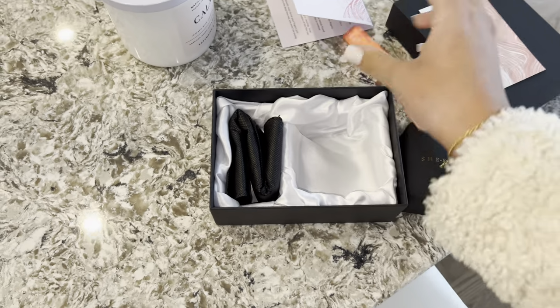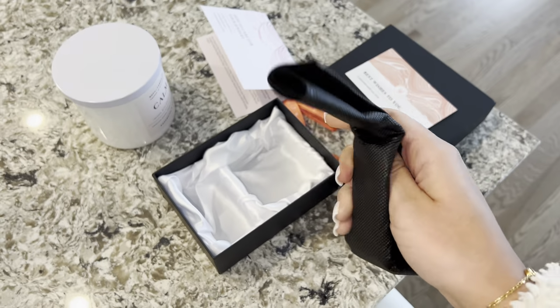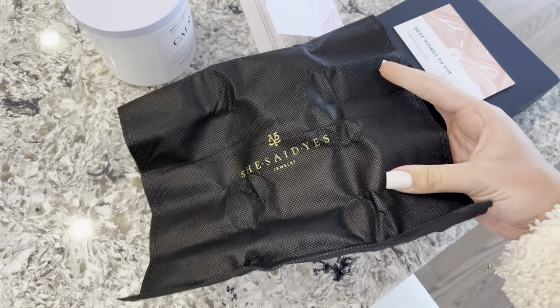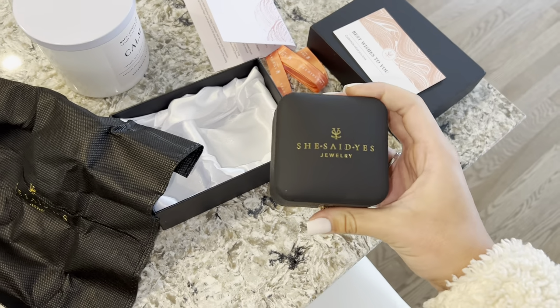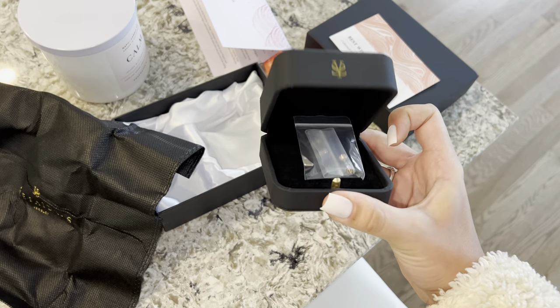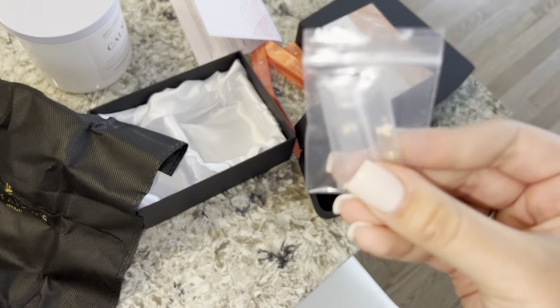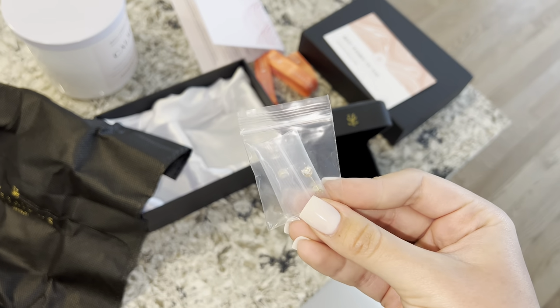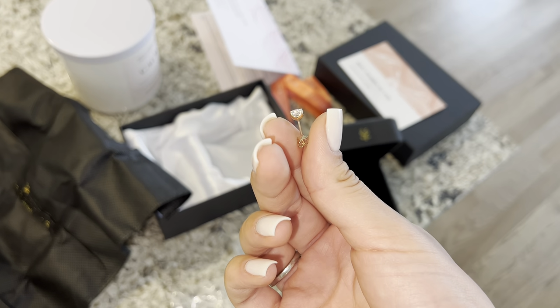And this is what comes inside the box. Comes with this little ribbon and then it comes with a bag as well. So if you want to gift this to someone, it'd be perfect. So yeah, that's the little bag it comes with. And I cannot wait to show you guys. So this is how the box comes and this is how it looks inside. She got these diamond stud earrings. They're so pretty and as mentioned, they are real gold.